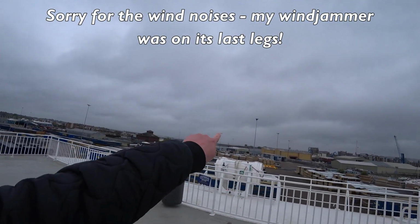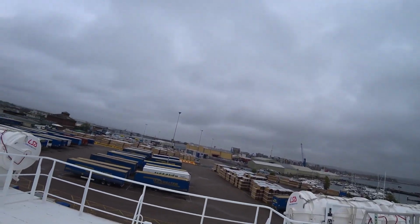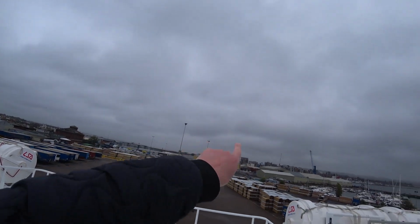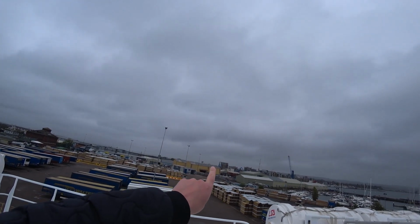You see Old Poole just in the distance over there. I have to make a video showing you Old Poole one time. I love Poole. Shame I couldn't stop off properly. See Poole Quay and the big tower thingy where Barclays Bank are based, next to the Dolphin Centre.